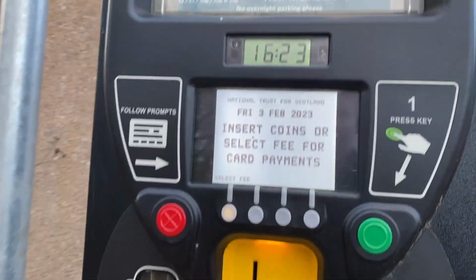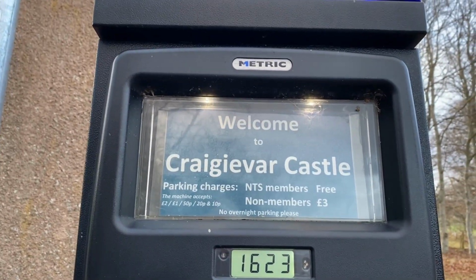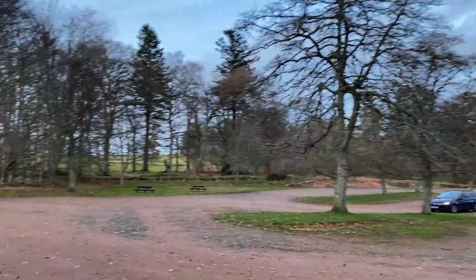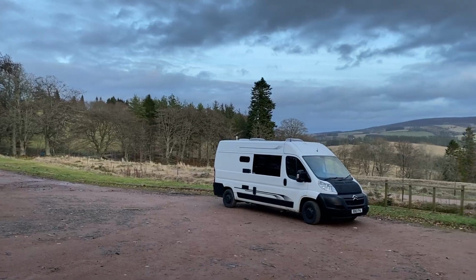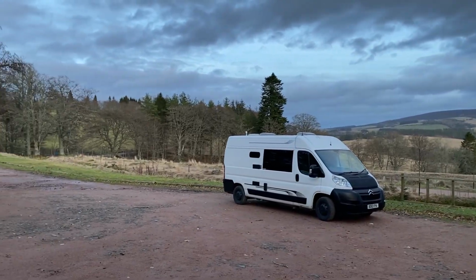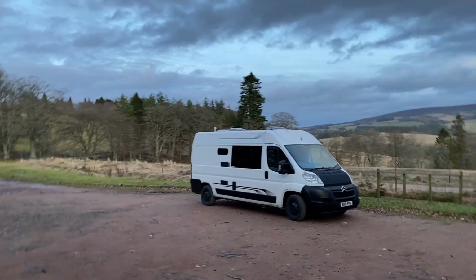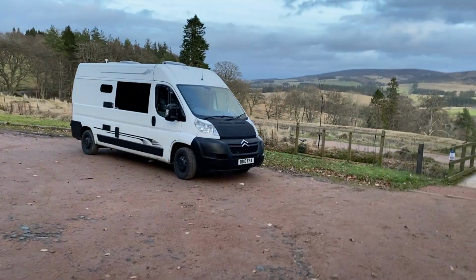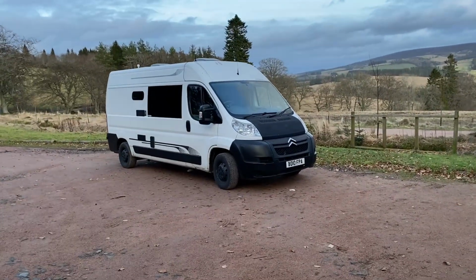The toilets are only open when the castle's open. It doesn't say you can't overnight, so I think you might be able to overnight here. And obviously it's £3 for parking. Aye, there's no height barriers or any other restrictions. I think you could stay here the night. But we're heading off now.